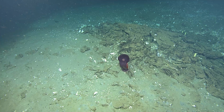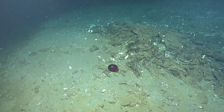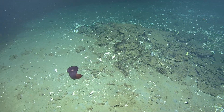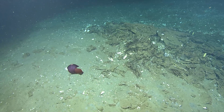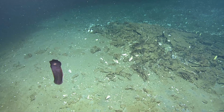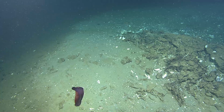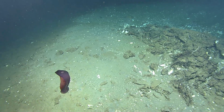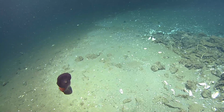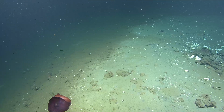Oh, where'd you go? You went. It's a big jagged fish. I saw it on sonar. It was this little mound. Roger. Would you like me to turn to look? We're tail to tail right now. That's a cinema cam shot.